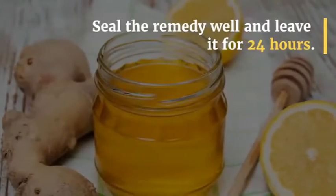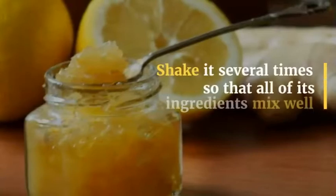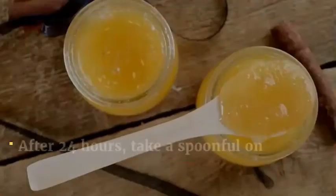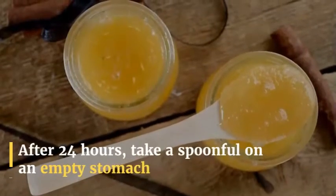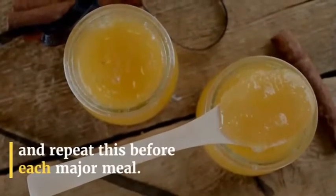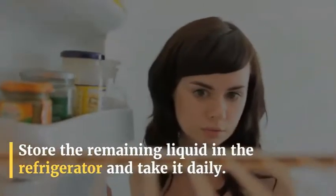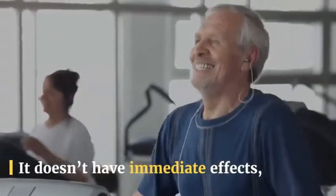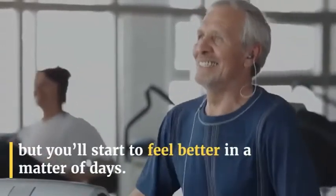Seal the remedy well and leave it for 24 hours. Shake it several times so that all of its ingredients mix well together. After 24 hours, take a spoonful on an empty stomach, and repeat this before each major meal. Store the remaining liquid in the refrigerator and take it daily. It doesn't have immediate effects, but you will start to feel better in a matter of days.